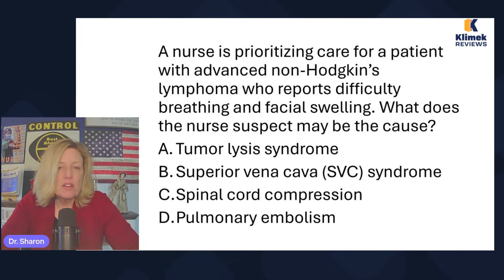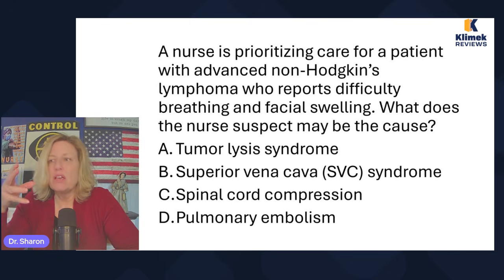A nurse is prioritizing care for a patient with advanced non-Hodgkin's, which is the bad type, who reports difficulty breathing and facial swelling. What does the nurse suspect may be the cause? Tumor lysis syndrome, superior vena cava syndrome, spinal cord compression, or pulmonary embolism. So I'm going to cross off pulmonary embolism because we have facial swelling, and that's not a symptom of pulmonary embolism. So tumor lysis syndrome is when the tumors are being broken down so quickly that the remnants of that start to collect in the kidneys, and it can cause kidney failure.